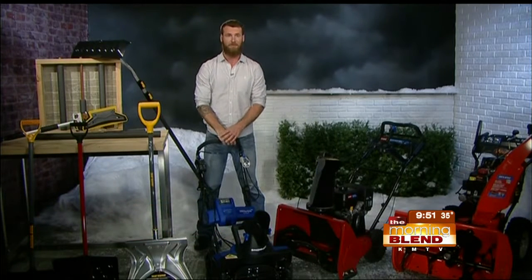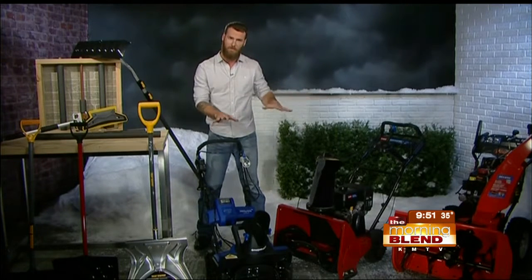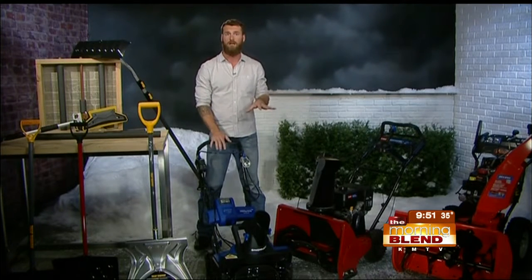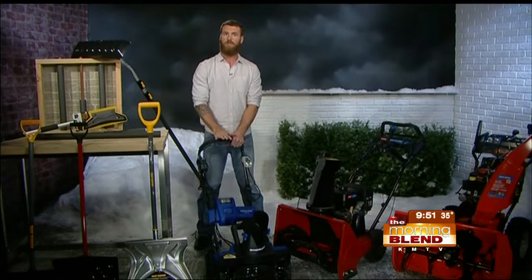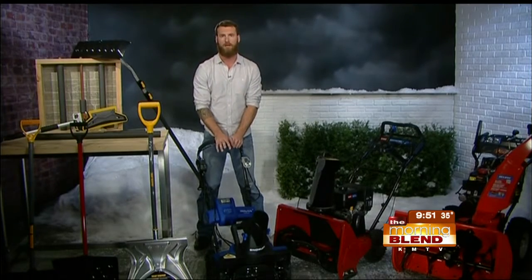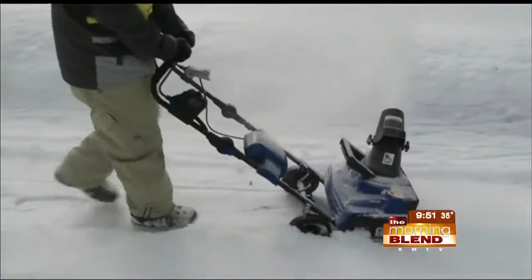Snow removal is a very big part of that, and that's what I want to talk about a little bit with what I've got going on here. I've got three of my top choices for snow blowers. Starting off with the Snow Joe. The really cool thing about this is it's battery operated or corded. So we're talking electric here. It's not gas powered, so it's very clean.